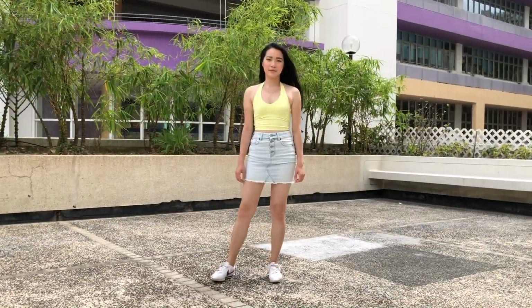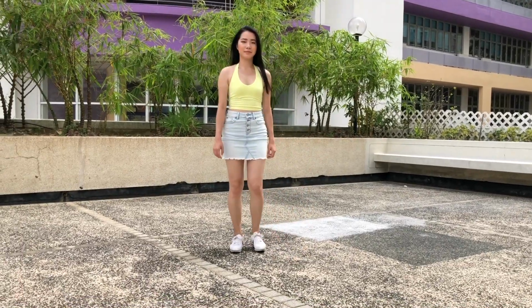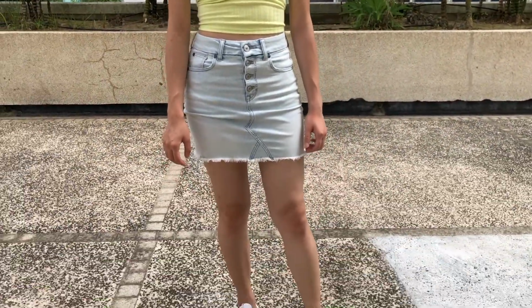The second thing I bought is this night wash denim skirt. Top is from Hollister and sneakers are from Nike. I love the button details on the front.